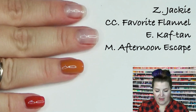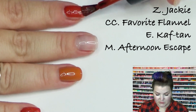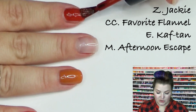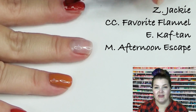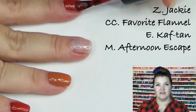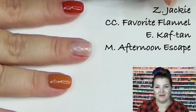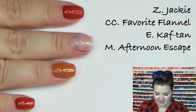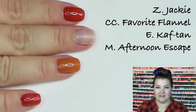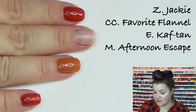Really love that. And then I have one from Zoya and then one from Color Club for you. So this Zoya is super nice. This is called Jackie, and this makes me think of persimmons. Granted, they come in a number of different shades of orange or yellow or red, but that's what I immediately think of when I look at this. It has, again, a lot of tooth to the color, and it's just such a rich, beautiful shade, and I really like that one. Again, that one's called Jackie.